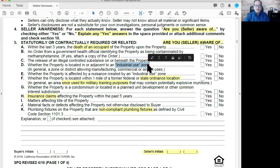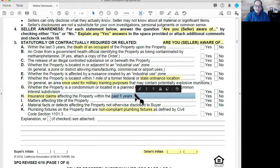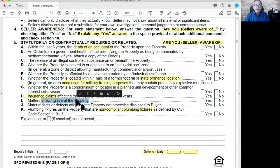Is it by an industrial use zone? Any nuisances created by that industrial use zone? Is it located within a former federal or state ordinance location? Was it used for military training purposes? Has there been any insurance claims in the last 5 years? This is important to buyers and for lenders. Any issues with the title on the property? Any defects or things that affect the property that you haven't otherwise disclosed?